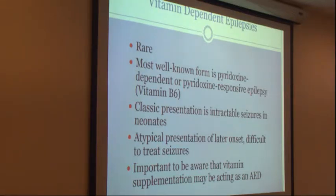But it can also show up in older kids. So an older kid who's seizing, might as well try it. Okay, you're not going to lose anything. We just had a kid like this the other day.